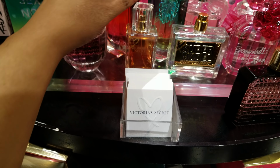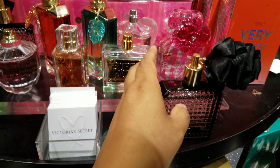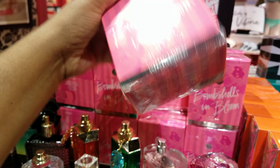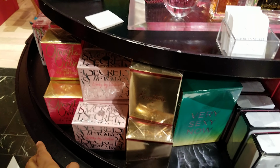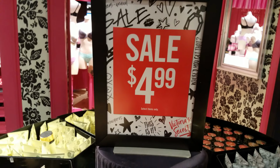Here's what they have here. We got Victoria's Secret, Supermodel, Scandalous. Let's see how much one is. So it depends. This is a $55. I think this one is gonna be like $25, like the sale price. And then we got Body by Victoria, Very Sexy Now. So some is on sale in this area, but not all of them.